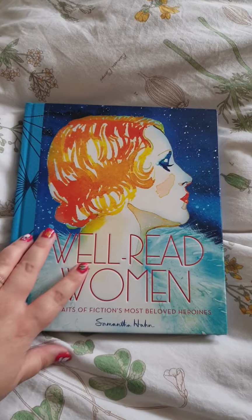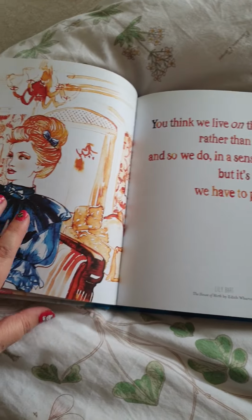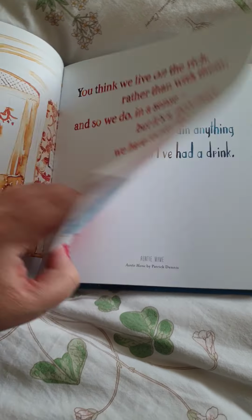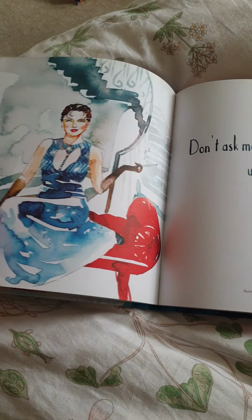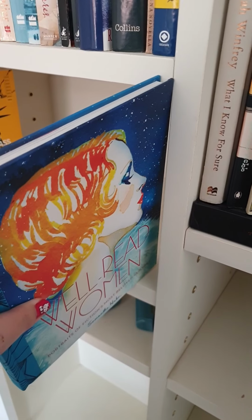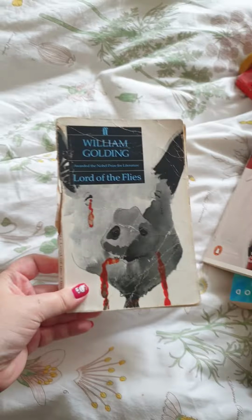I have Well Read Woman, which is quite a big book, and this has illustrations from different women in literature, so it will tell you who it is and then have a quote from that woman, and it is just absolutely gorgeous. Auntie Mame, I still want to read this. Has anyone read this book? It doesn't fit, no. I'm going to have to do the same as I did with this one and just lay it flat. I have Lord of the Flies, which I enjoyed.